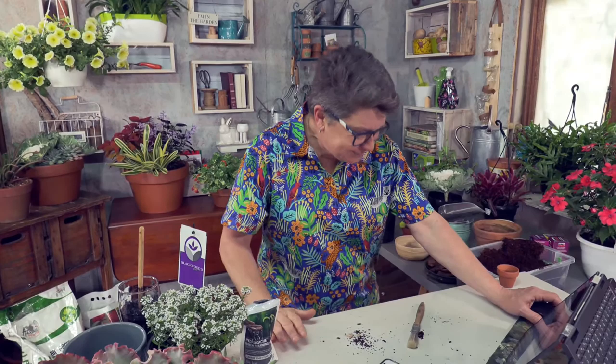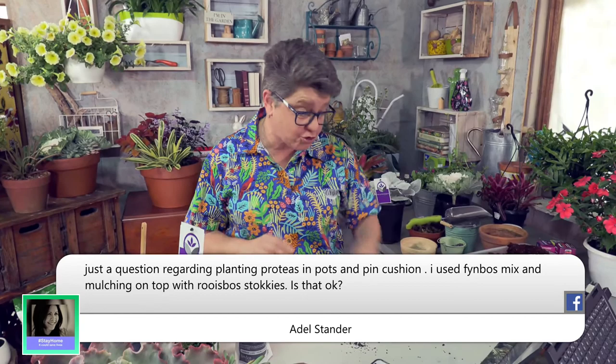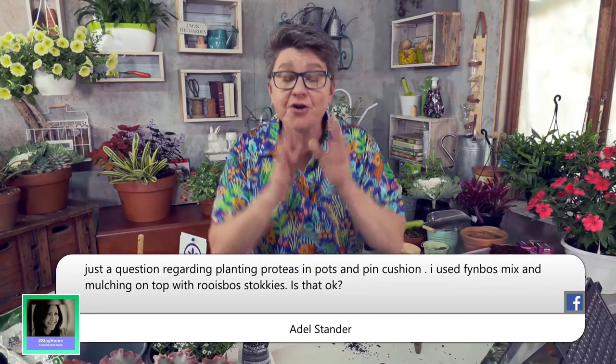Just a question. Adele's got a question. Let's go here. Adele, just a question regarding planting proteas in pots and pin cushions. I used fynbos mix and mulching on top with rooibos stalkies. Gee, rockstar, you've done everything right.